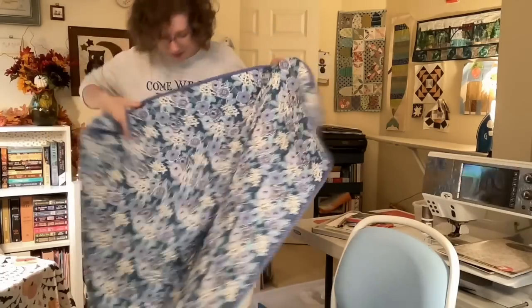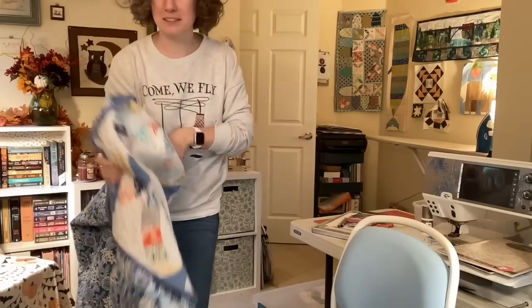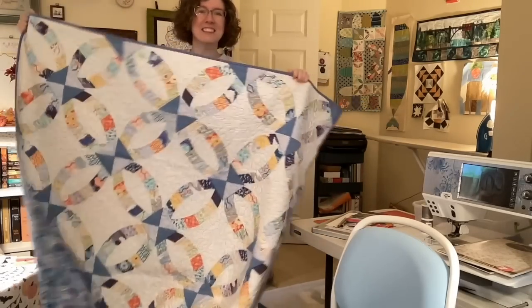I love this fabric, but it's amazing that I didn't wind up piecing it weird and having a really obvious line or something, because I had no idea it was stripes. Anyways, there she is, all done.